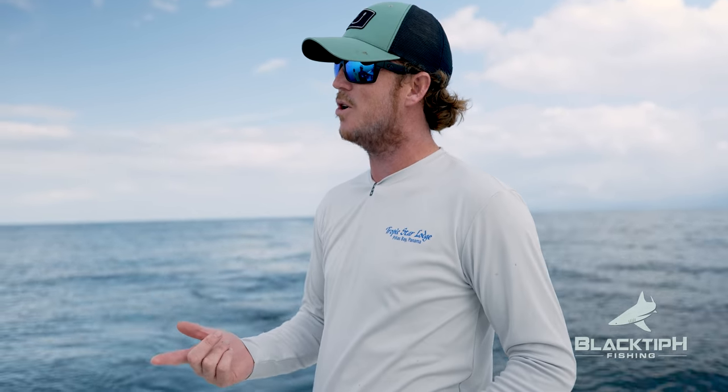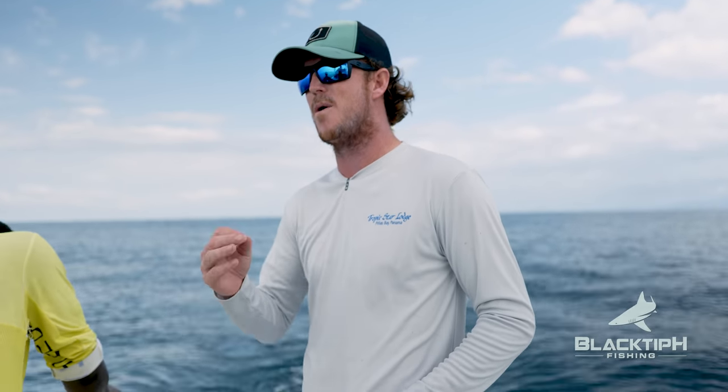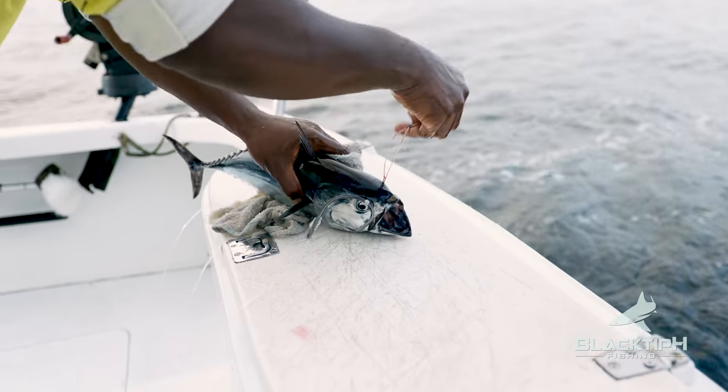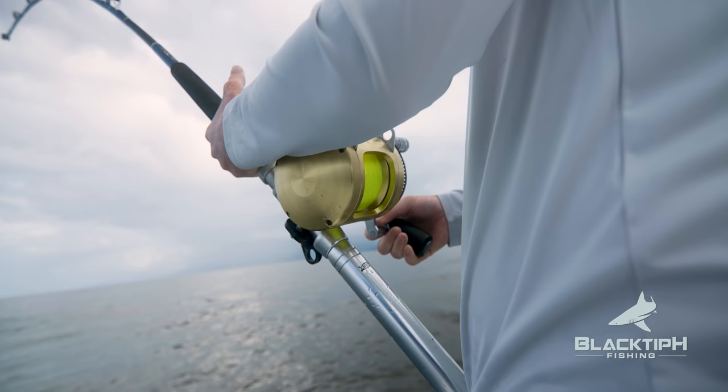And so, yes, a treble hook, you'll definitely hook far more of them, but you are going to kill far more as well. And our number one priority here is keep the fishery healthy and catch fish at the same time. Yeah. All right, Richard's hooked up. It's a really big one. It's got a bit of weight to it.